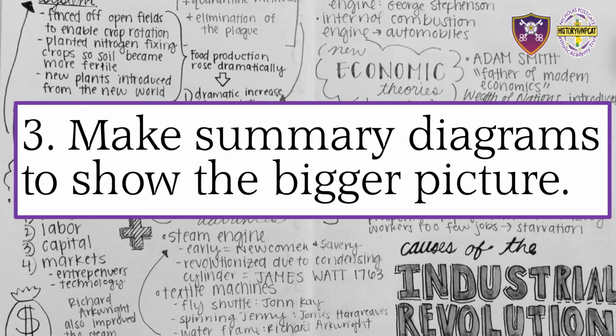Summary diagrams show clearly how a topic fits together. They provide a very clear and simple visual of a topic on which further knowledge can be built. Again, the act of making a good summary diagram requires a great deal of thought, which in itself is useful in making knowledge stick.